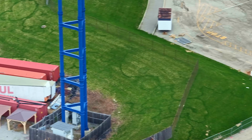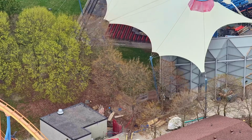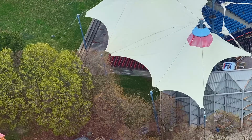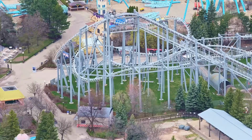And then we have those new supports that have arrived for the stall and ice winder roll. That'll be that second tower complex on the west side of the globe. Outside of that, nothing too much going on in terms of that area of the park.